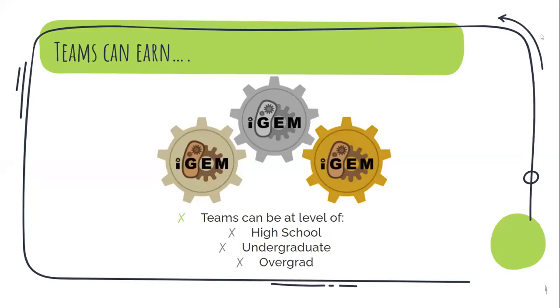And at the end of the competition, iGEM teams basically present their work at the Giant Jamboree, where we have judges and you present what work you've done, if your project was successful in genetically modifying whatever system you're trying to modify, and why your solution is better than current solutions that we have right now. And through this, teams can earn either bronze, silver, or gold, and many other awards at the event.